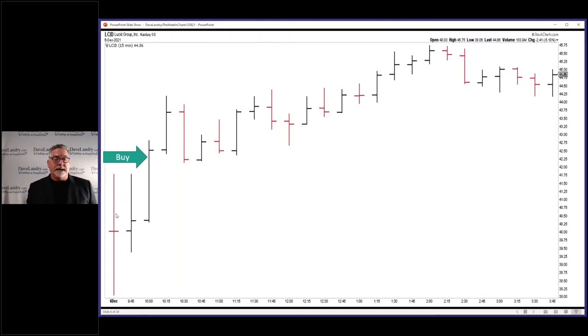Luckily, it did its little fakeroo. And that's the hard part, waiting to see what's going to happen with that fakeroo, or if it's going to be a fakeroo. And sometimes they just gap lower, they gap to their absolute low, and they go straight back up. Anyway, I ended up buying right here, and I had a stop down here, and I forget what I was looking for, a point and a half, I think, or so on it.